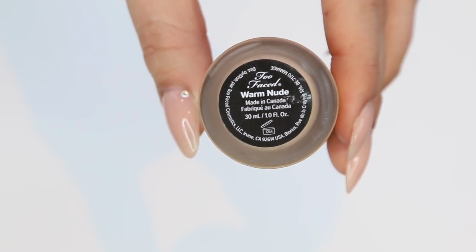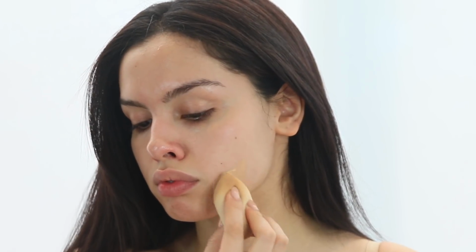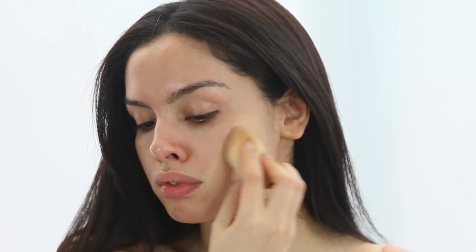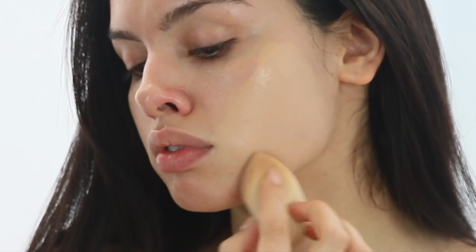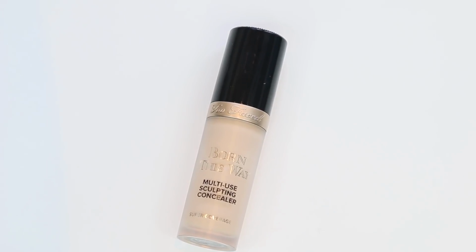I'm trying to find my winter shade for foundation because my skin is getting paler and paler, but I just want it to be full coverage and match my skin tone in a relatively believable way. Yeah, that's always the goal. I'm going to stamp this into the skin. This is something I learned from a makeup artist called Dress Your Face, and it will take away all of the imperfection of your skin when you use the stamping method, which is basically pressing the foundation into your skin. So I'm going to do that all over the eyelid, the neck, and then move on to concealer.